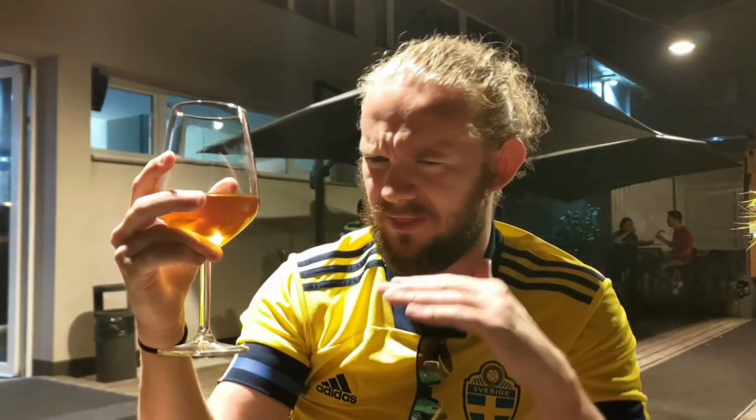Aroma wise, lovely, big, smooth, kind of oaky, woody backbone to it. Definitely a wee touch of vanilla in there, but a hell of a lot of white wine vinous character to it. It's absolutely lovely. I really like how this one goes together. Beautiful smelling beer.